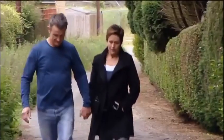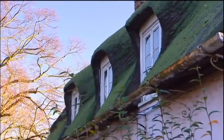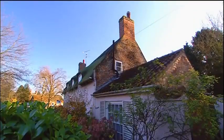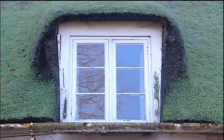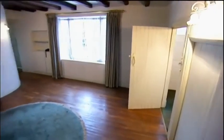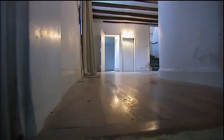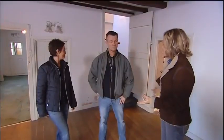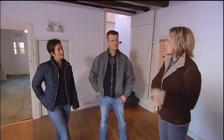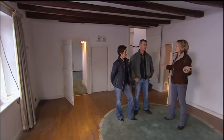In Elm, Cambridgeshire, carpenter Vaughan Dibble and his partner Jackie are starting out on their 6-month build. They're investing £110,000 to update this 18th century cottage. It's a mammoth task. The thatch and decor are beyond repair, and the layout doesn't work. I think the problem is this is the main thoroughfare of the whole house, so people who want to go upstairs come through this room, people who want to go to the 4th bedroom go through this room, out of the front door, you go through this room, you go through to the current kitchen from it, and everything is going through this room, and yet it's such a big room.